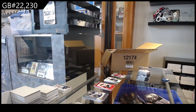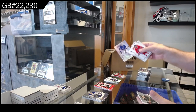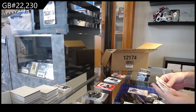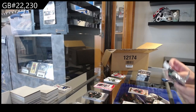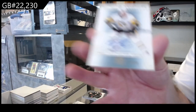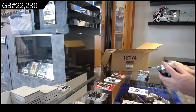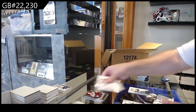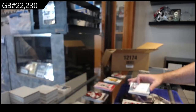All right, so one Future Watch auto patch so far, a couple retros, leaders, Spectrum of Shesterkin for the Rangers. Spectrum Future Watch for Anaheim of Terry. Retro Future Watch $6.99 for the Penguins of Poulin. $6.99. We've got a Sign of the Times for the Capitals, Protas.